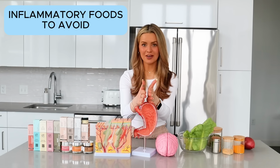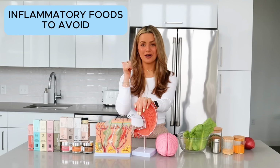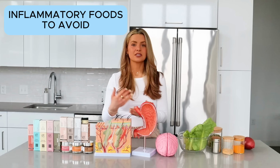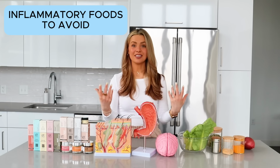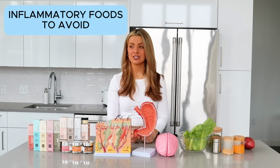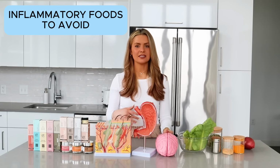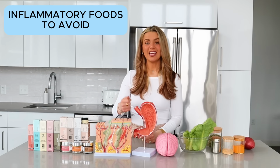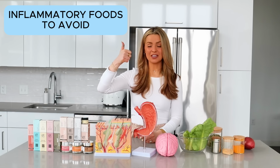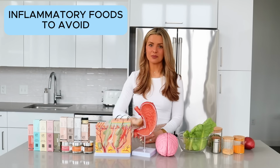Okay, so now you know how to build your plate. Now let's talk about what we want to keep off of the plate. Processed oils, trans fats, these are going to promote the inflammation cycle. They literally turn on the light bulb for inflammation. So keep the oils out. Anything that's highly refined and highly processed is also going to cause inflammation, because we talked about it's going to cause a super high spike in your blood sugar, and that constant repeated spike in blood sugar leads to inflammation.